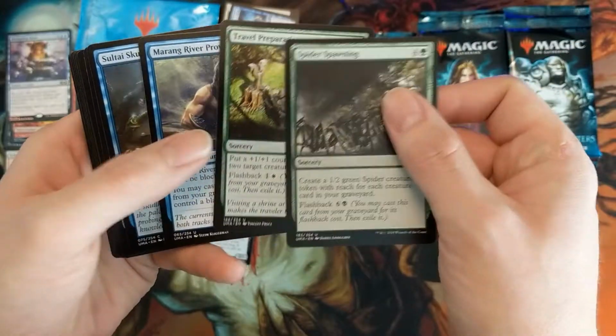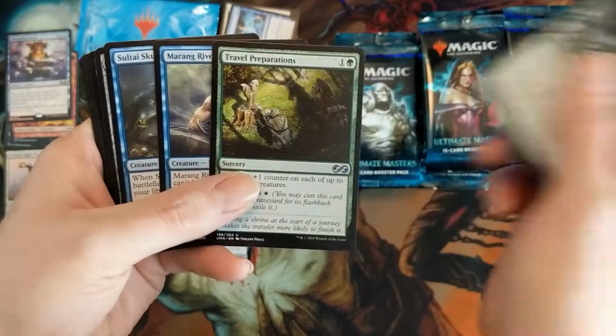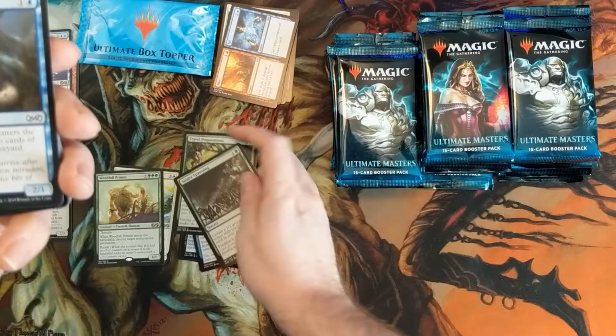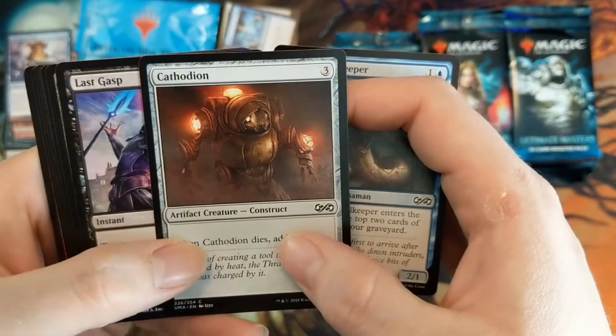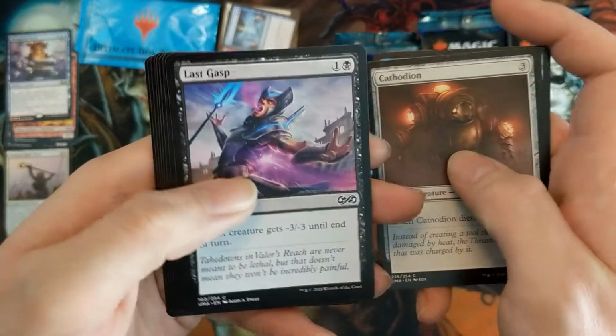Haven't pulled them yet, but we're only 2 packs in, and who knows what's in that ultimate box topper. Spider Spawning, Travel Preparations, Meringue. For uncommons, let's get back into Skullkeeper for the common. Cathodon, Cathodian, however you want to say that.